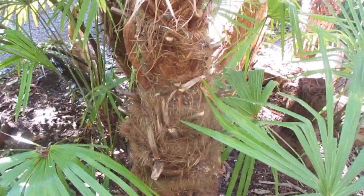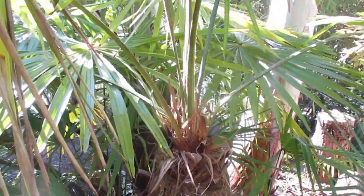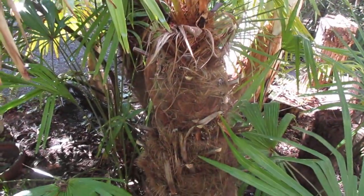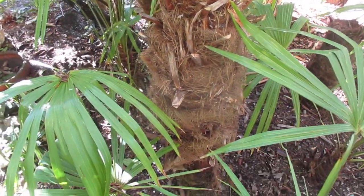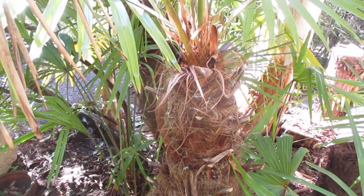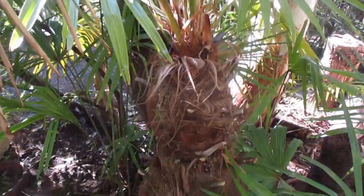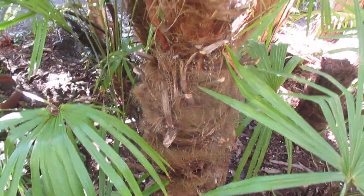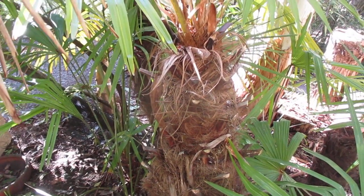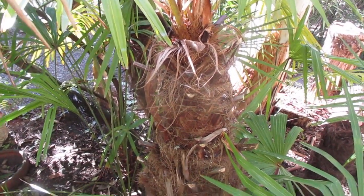Okay folks, what you're looking at here is a Trachycarpus fortunei in our garden. We have many of them. This one I planted as a 15-gallon in 1988, okay? I bought it from a nursery. It's not one of my seed-grown palm trees. And it only has about 5 feet of trunk on it. And you figure, why? You look at that palm and you wouldn't think it was that old.